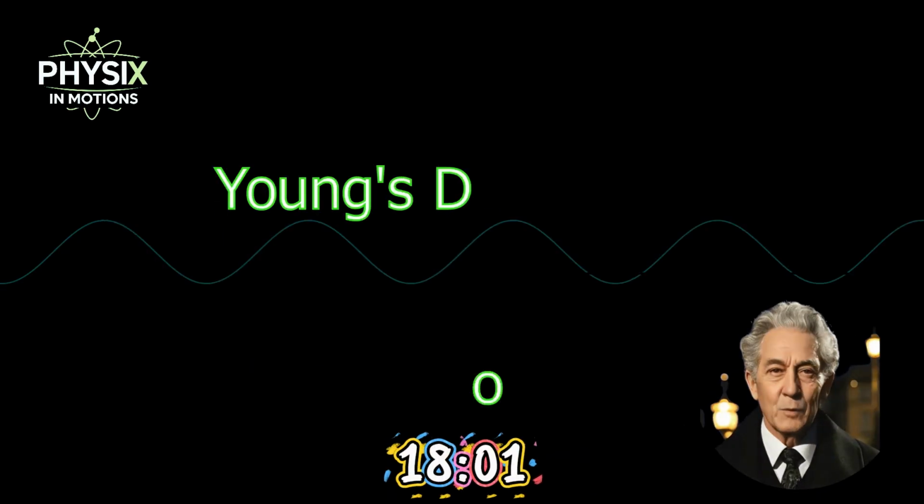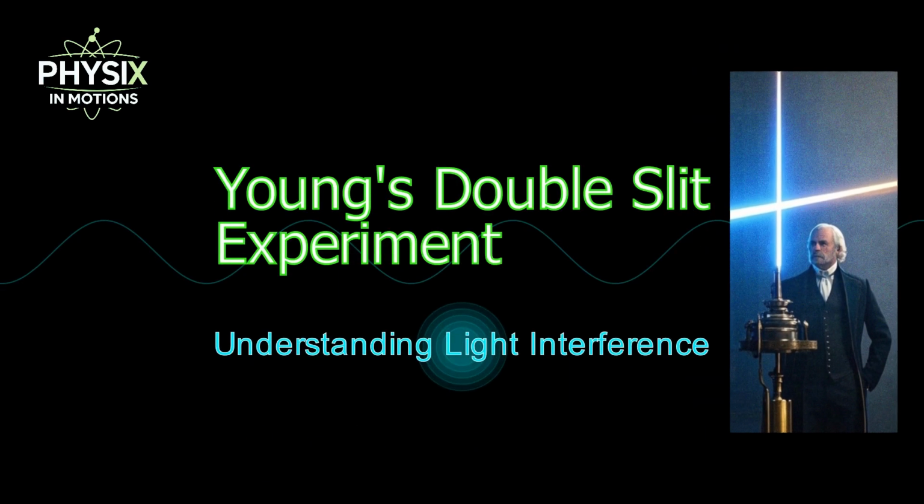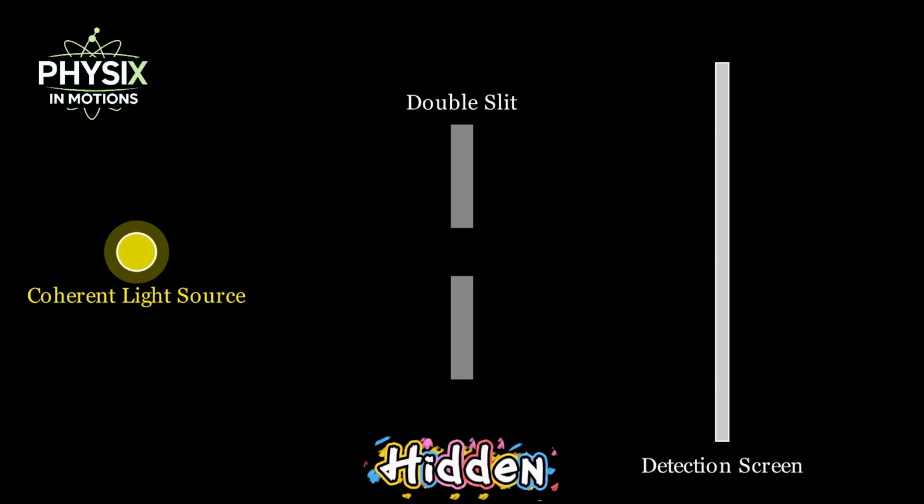In 1801, Thomas Young asked a revolutionary question: could light interfere with itself? His brilliant experiment, two tiny slits, a beam of light, and a screen, revealed light's hidden wave nature.